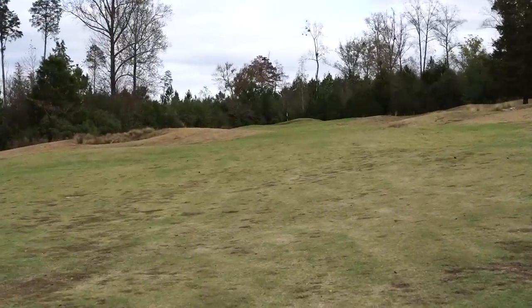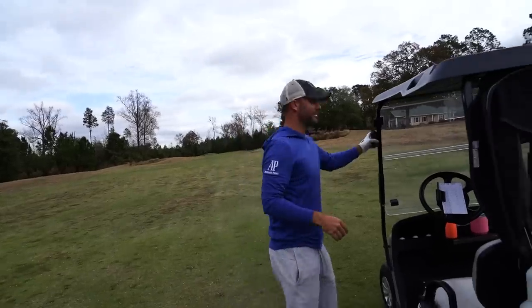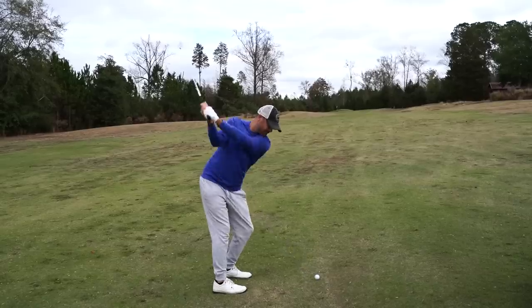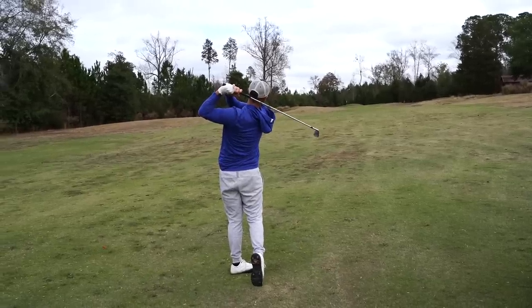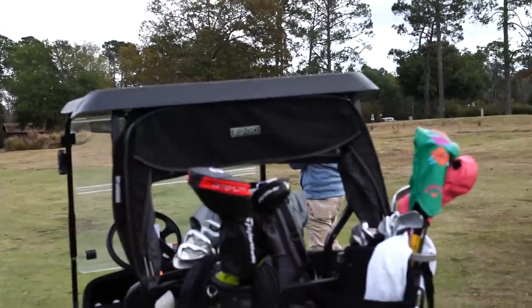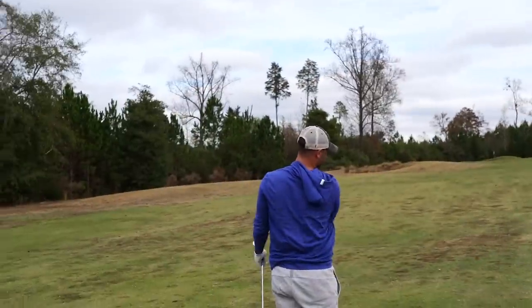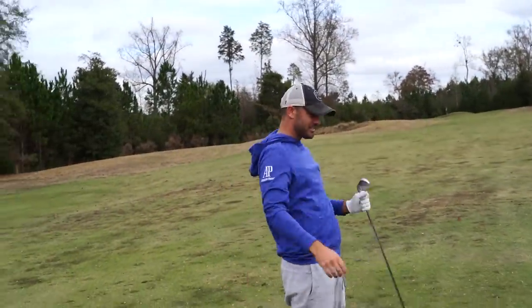18, close to pin. How far? 181. Oh, my God. Oh, wait, so we actually can add some beef to this thing. Oh, my gosh. That's nice. I have to say 4. Nice shot, man.